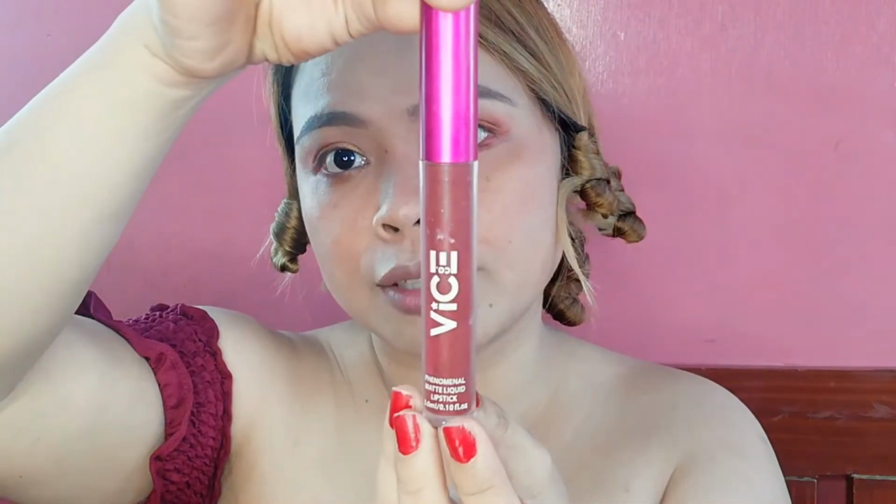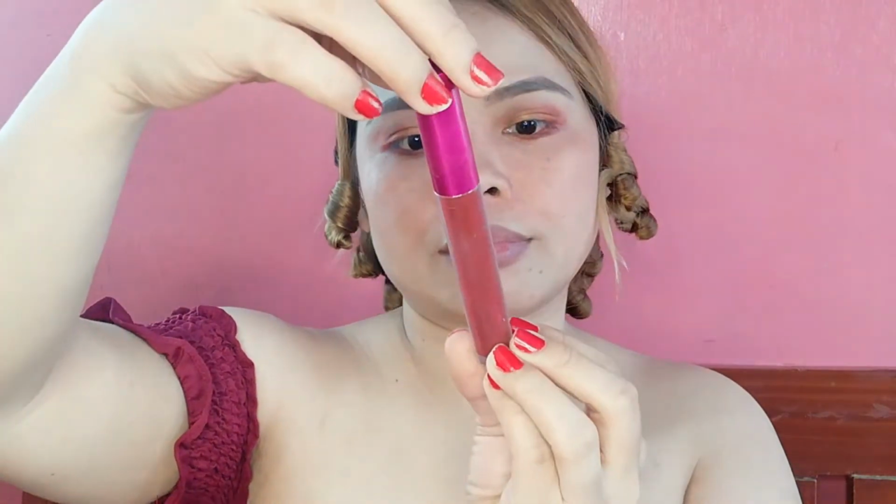Next, magli-lipstick muna ako. So, I'll just use this lipstick. This is the Vice lipstick in the shade of Phenomenal Matte Liquid. I'll just use this, guys, because it matches with my blouse. This one. See? Wait.